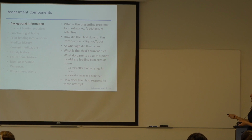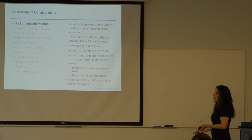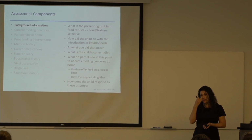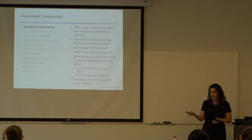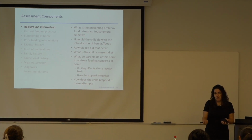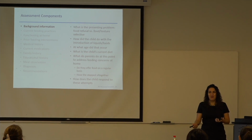What do parents do to address feeding concerns? Are they offering food on a regular basis? Have they stopped altogether? I see a lot of parents who at this point just say, no, I don't give them any new foods because I know that there's such problem behavior that there's no point in doing it. It's torture for them. It's torture for us. You know, why do we need that?